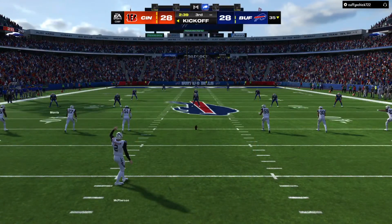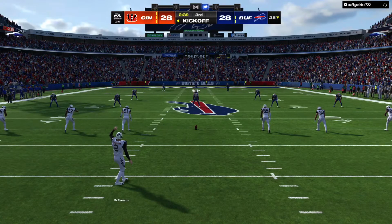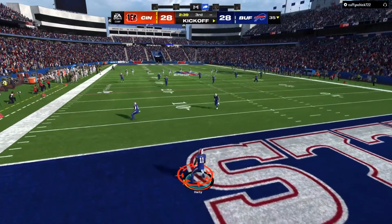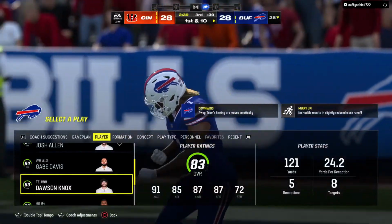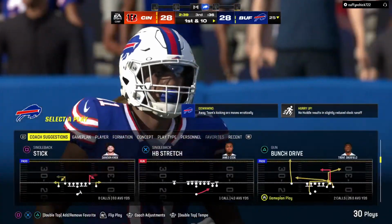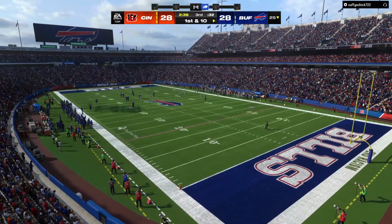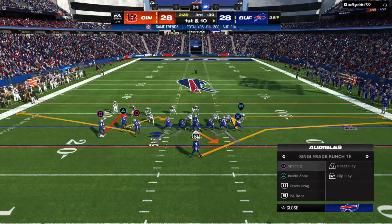Kevin McPherson, the kickoff for Cincinnati. Nothing separating these two teams on the scoreboard as the kick's away here. Fair catch going to be taken, and this will be moved out to the 25. Buffalo offense ready to go for their next drive.